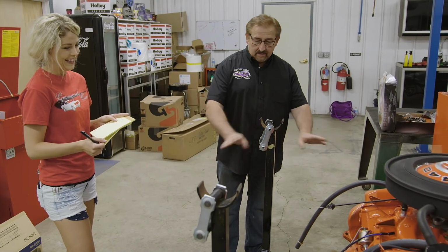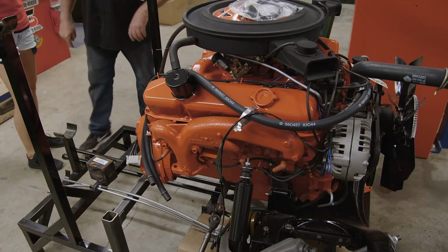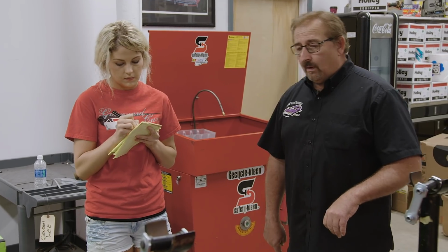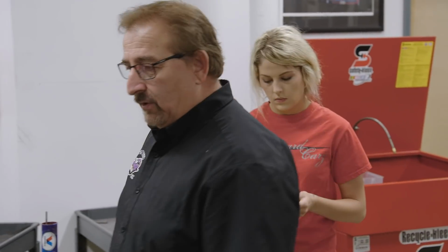Okay, so transmission at Brewers. Yes. And then once that's on and transmission crossmember, that'll finish that drivetrain out. What kind of car is this gonna go in? This is going in a 1970 Dodge Challenger RT Alpine White. EW1's the paint code, made famous by Mr. Kowalski in a movie called Vanishing Point.